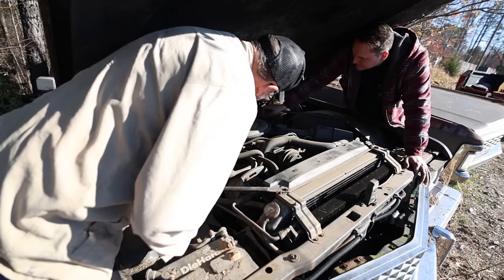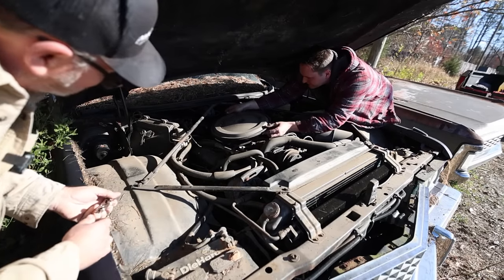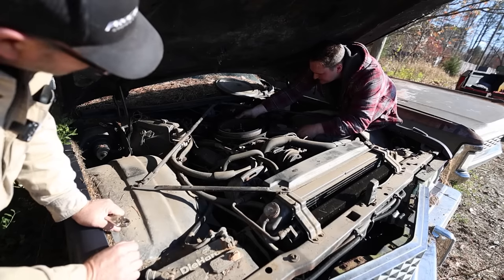Makes lots of good noises. Yeah, you can turn that lid over and make all kinds of cool noises. Suck a hole through the hood. It's a Quadrajet. Some people might not like them, but I think they were cool.